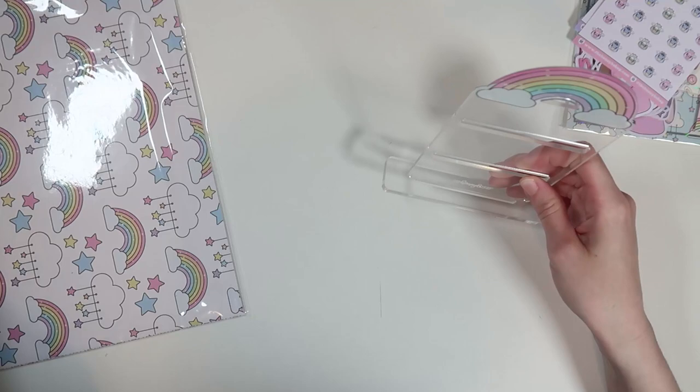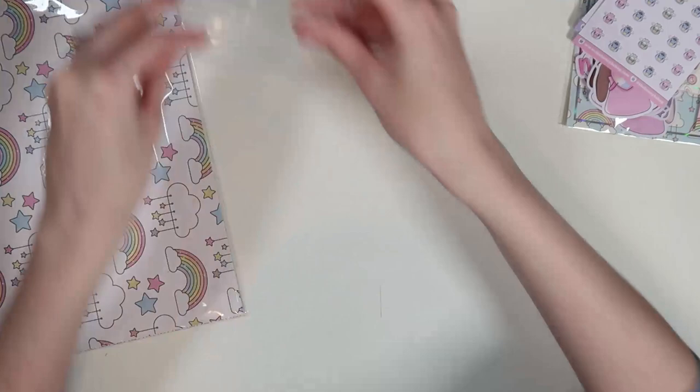And actually, I have my washi tower right here too. I don't have washi on it yet, but it's just cute. But that is actually adorable. I'm gonna put it right here. Okay, I'm gonna go change my battery. I'll be right back.